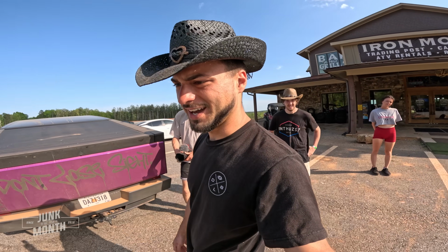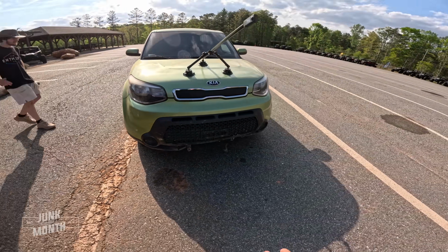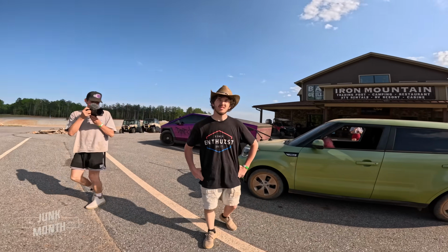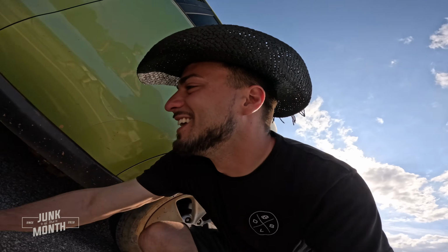Crazy enough, the Kia survived quite a bit today off-road, except for the front end. Yeah, the Kia. Oh no, where did... Yeah, the exhaust tip's centered now. Center mount? Check it out. A center mount.